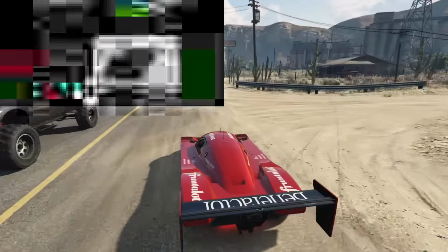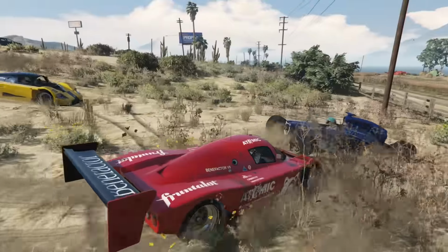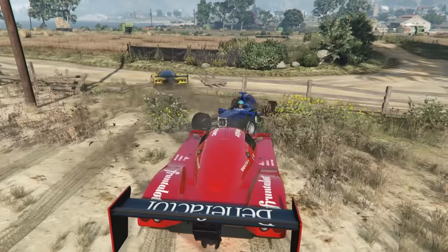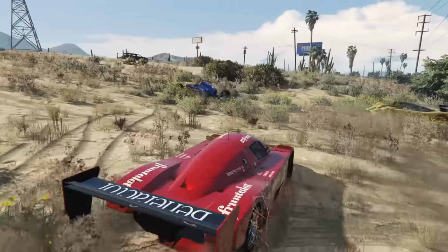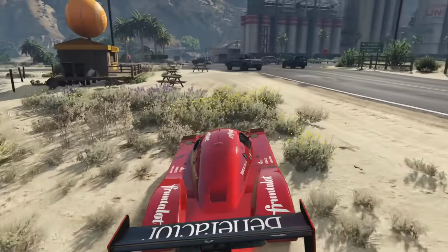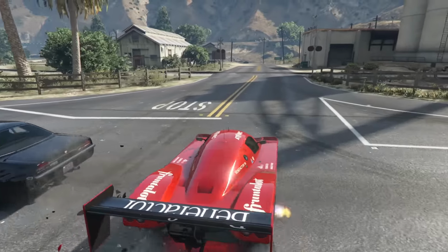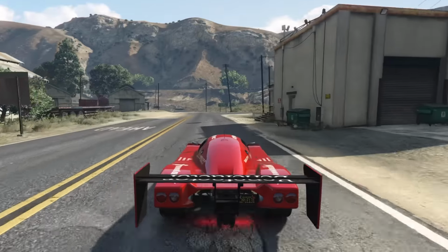Next up at number 6, we have the Benefactor LM87 for $2,910,000. Now, the LM87 is a fantastic car all the way around, no matter how you slice it. It has extreme downforce, and I mean it. This thing is crazy. It's as close as you can get to an open wheel F1 car as you can get with a quote-unquote regular car.